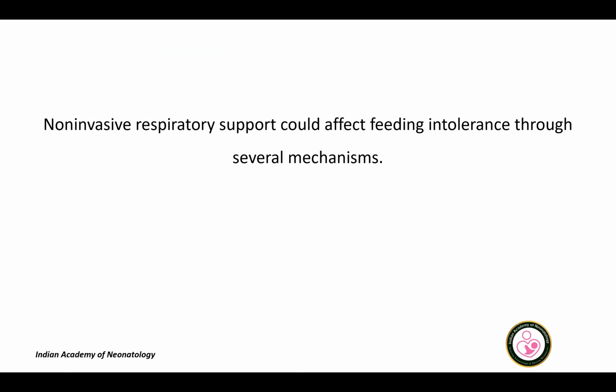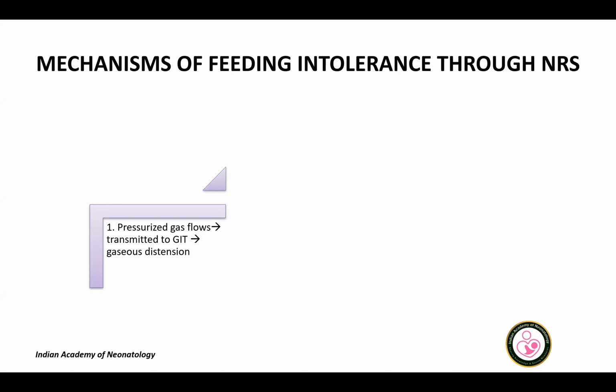Non-invasive respiratory support could affect feeding tolerance through several mechanisms. The pressurized gas flows through the non-invasive respiratory support system are transmitted to the gastrointestinal tract, causing gaseous distension. This gaseous distension further causes mucosal inflammation, causing cytokine release. The oxygen-enriched air mixture causes an imbalance in intestinal microbial flora. Pressure by the non-invasive respiratory system also affects gastric emptying and may cause GER and affect the mesenteric flow.